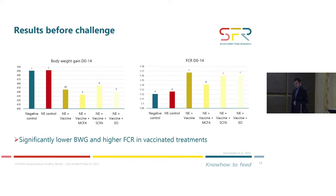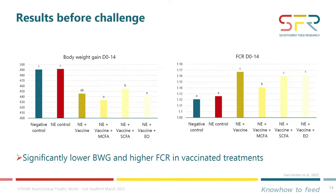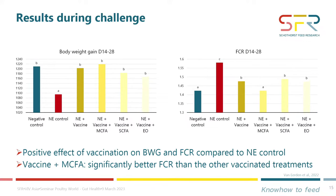And these are the results we obtained before the challenge. Remember, birds were vaccinated at the beginning of the study, and Clostridia was induced during the grower phase. So here we are looking again at the results before Clostridia infection. As you can see clearly on body weight gain and FCR, the animals that received the vaccine had a lower body weight gain and FCR compared to the birds that did not receive the vaccine. You also observe some differences between the treatments that were vaccinated, but the most relevant results are in the following phase, during the challenge period, so during the grower phase.